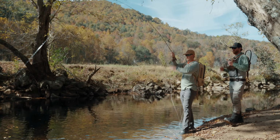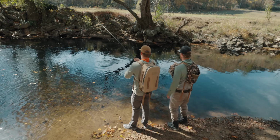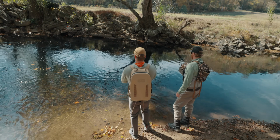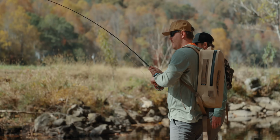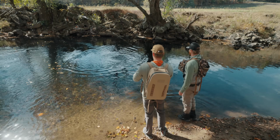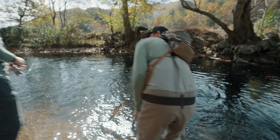Perfect. It's on that little bitty midge too. It's so subtle, you just have to see something that's different. Yeah, you gotta have an itchy trigger finger, that's for sure. Nice. They definitely fight good. You got that thing tail walking. There we go. Nice. Good job, brother.